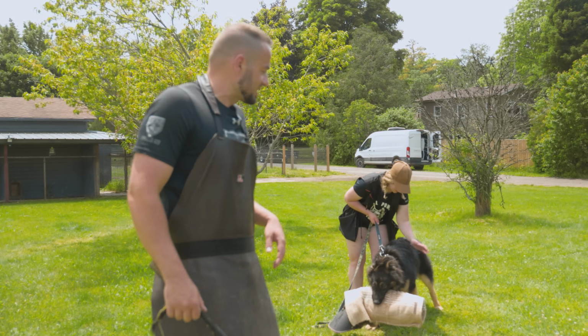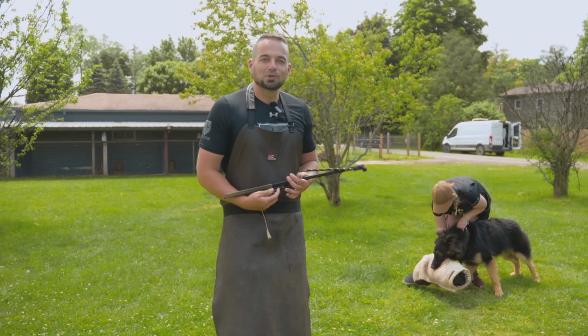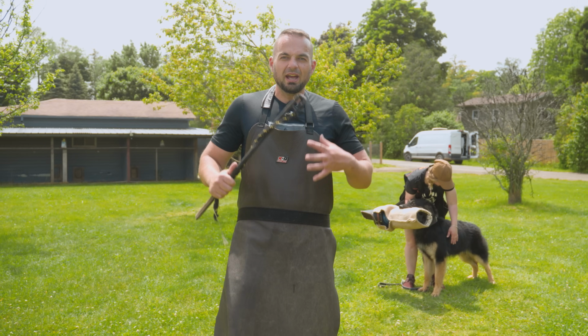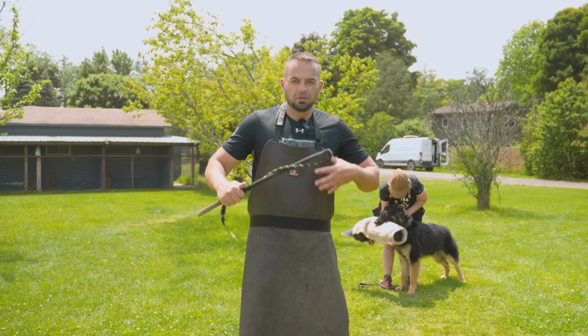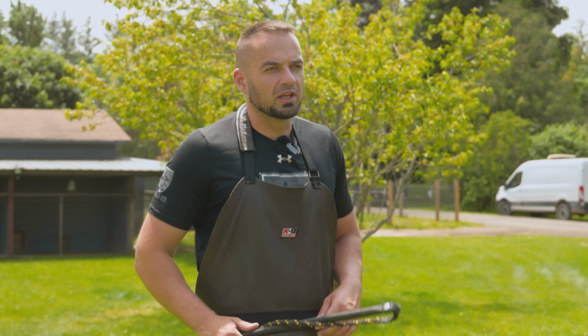With these young green dogs, I've said it before, I'll say it again. I don't go to Europe to buy trained dogs. I can do all the training myself. I go to Europe to buy dogs that have potential, drive, health, the temperament that we're looking for, and then mold them into fantastic police dogs or fantastic protection dogs.